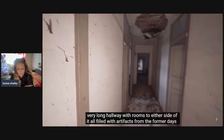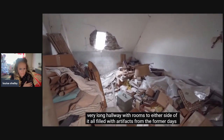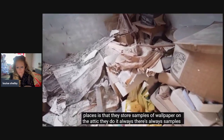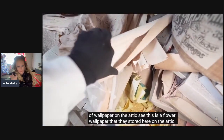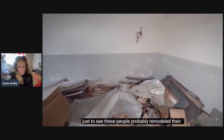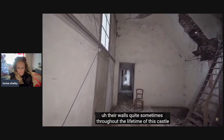Very long hallway with rooms to either side of it, all filled with artifacts from the former days that these people didn't need anymore. What gets my interest every single time when I explore these places is that they store samples of wallpaper in the attic. They do it always. See, this is a flower wallpaper that they stored here in the attic. These people probably remodeled their walls quite some times throughout the lifetime of this castle.